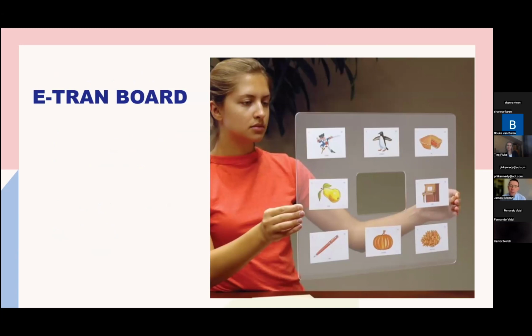Next, I'd like to talk about a few non-tech communication items. What I have here is called an E-Tran board. An E-Tran board is a homemade plastic board that your communication partner can hold up in between the person who is locked in and themselves. And that board is transparent so you can see through it. There's a hole in the middle, as you see. And on that board, the person either puts word choices or pictures and allows the position of these pictures on this board that's in between that communication interaction to provide choices for the person who is locked in.